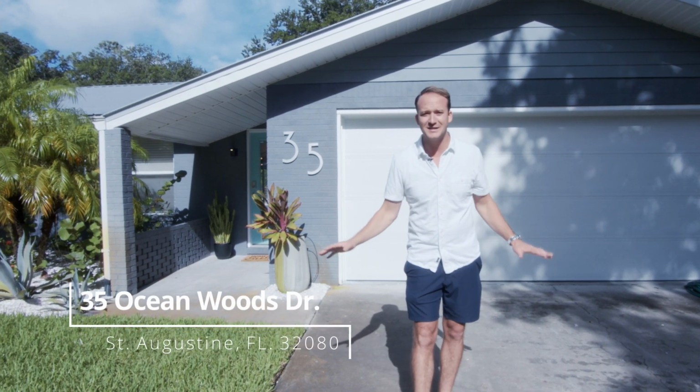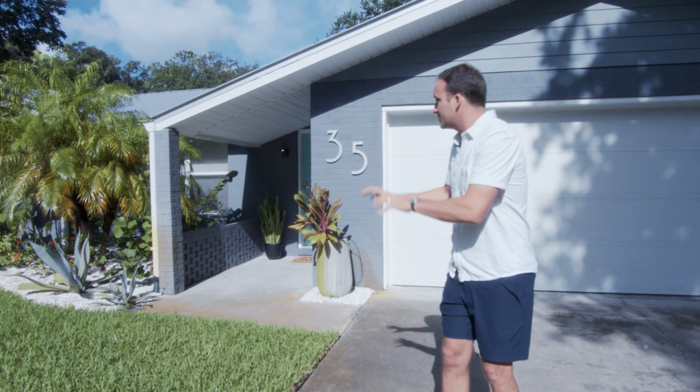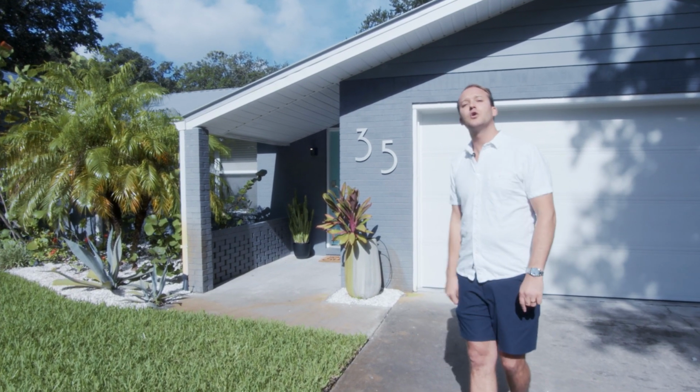Now listen, this isn't my listing, but I think it's really important for you, the consumer and the buyer, to experience a one-of-a-kind pool home right here in St. Augustine Beach. Let's go take a look at 35 Ocean Woods.